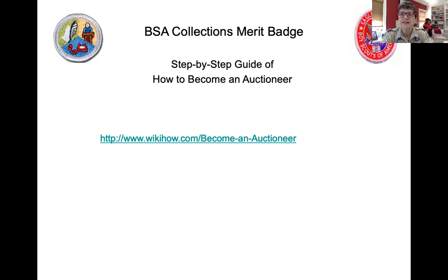I'm going to share this link in our class, but here is an article about step-by-step guides to become an auctioneer. Because if you go to an auction, there's an art to it. You don't just say, who would like to buy this stapler? Can someone give me $1 for it? Anyone want to give me $1.50? No, there's a very specific skill to that, and you need to learn that if you want to be an auctioneer. Interesting thing to learn about.